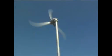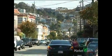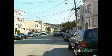We're standing here in windy San Francisco at the home of Robin Wilson. She's a green builder in San Francisco and also has installed the first wind turbine in the city, and perhaps the first in an urban environment in the country. So how difficult is it to get one of these wind turbines in your backyard?